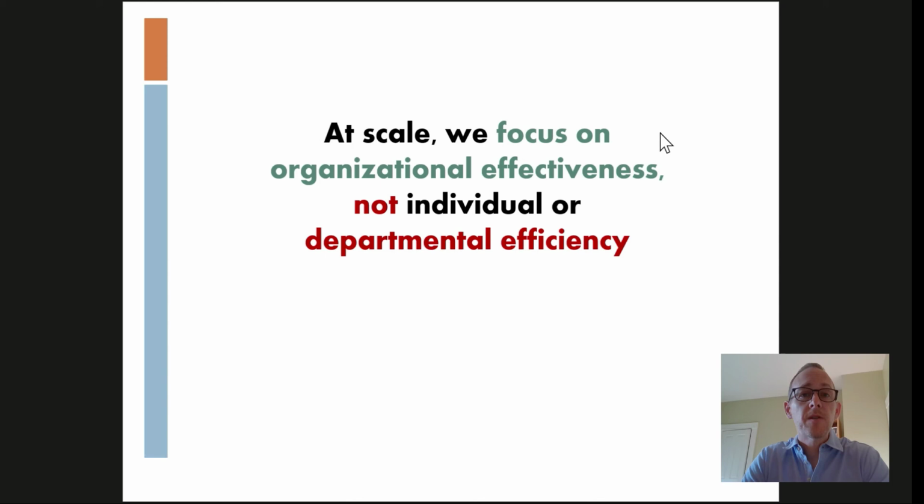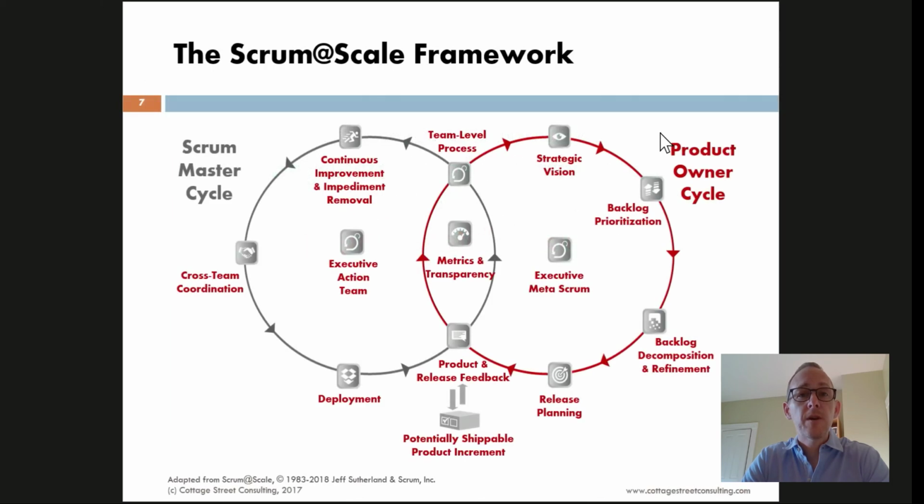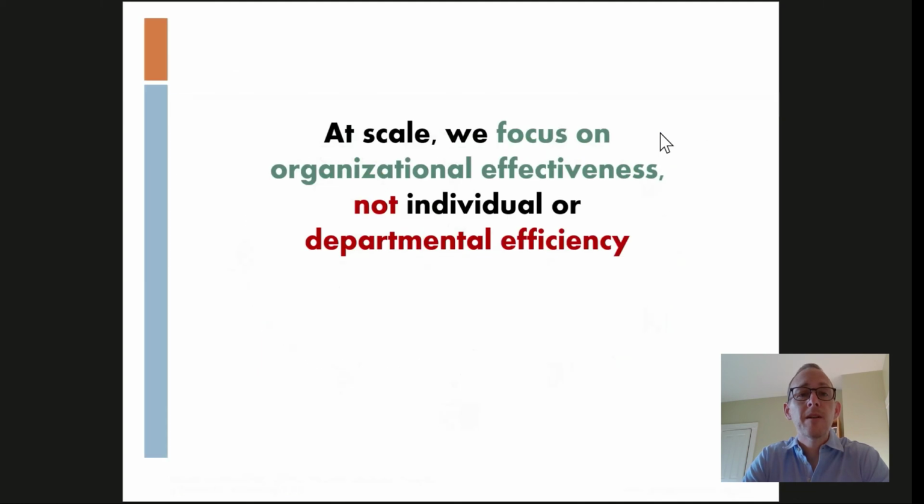And so there it is. That is the Scrum at Scale framework. We're going to be talking a lot more about this in some other videos that we have up and coming. And again, talking about that organizational effectiveness.